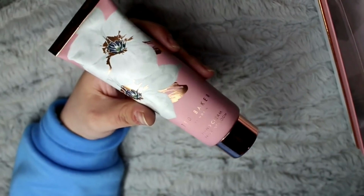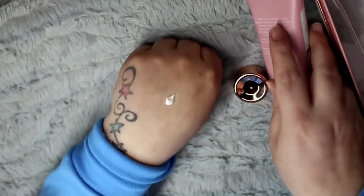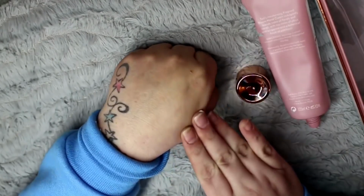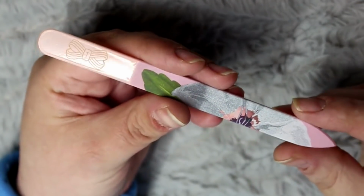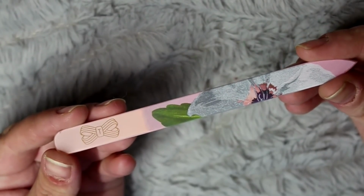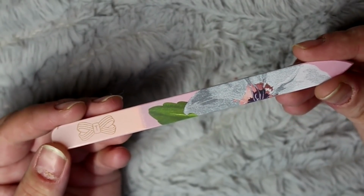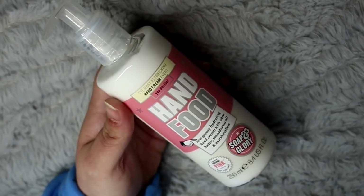I've used this one before. I got a set of it last year as well. My mum pretty much gets me one every year, and I love this hand cream. Much like the Niomi Smart one, it does just melt into the skin, but not like that one. You could actually feel it sink into the skin but leave a really beautiful moisturising feel to the hands and nails once it's done. And then you also get this absolutely gorgeous glass nail file as well, which is really handy to have.